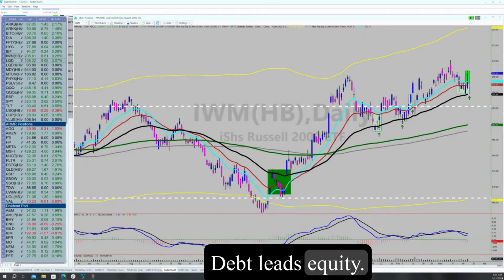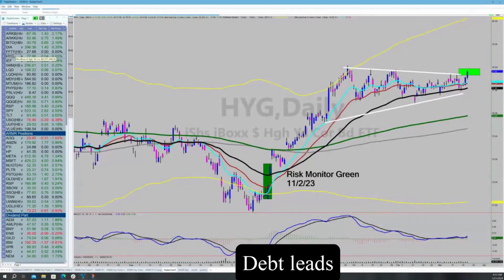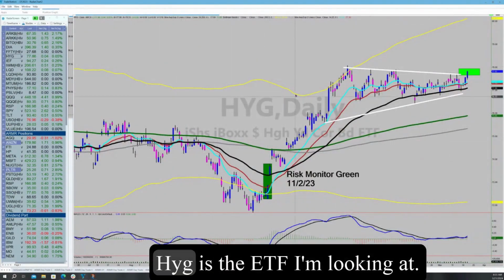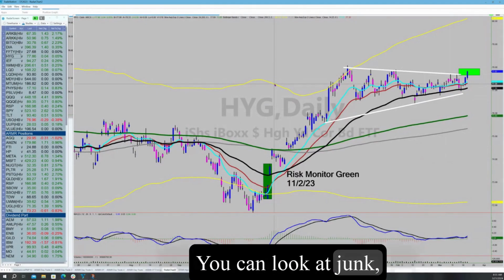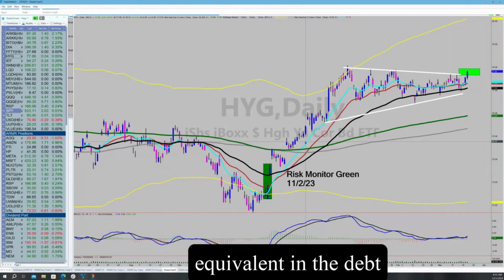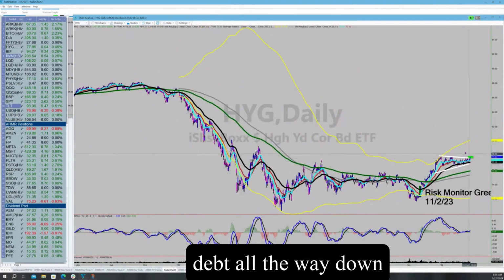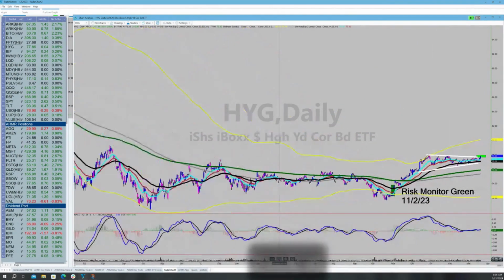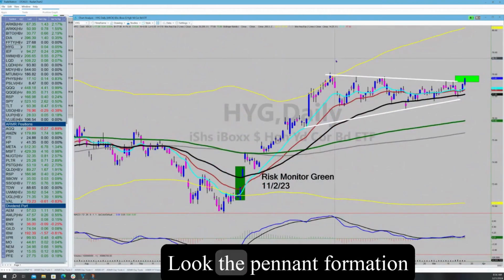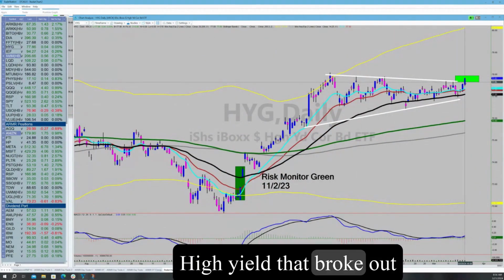Debt leads equity. Debt leads equity. Burn that into your brain. Debt leads equity. High yield debt, HYG is the ETF I'm looking at. You can look at junk, whatever. HYG I'm looking at, okay? High yield debt is the small cap equivalent in the debt market. Take a look at what's going on. Look at where high yield debt is, all the way down here. Look at the pennant formation in high yield debt that broke out yesterday.